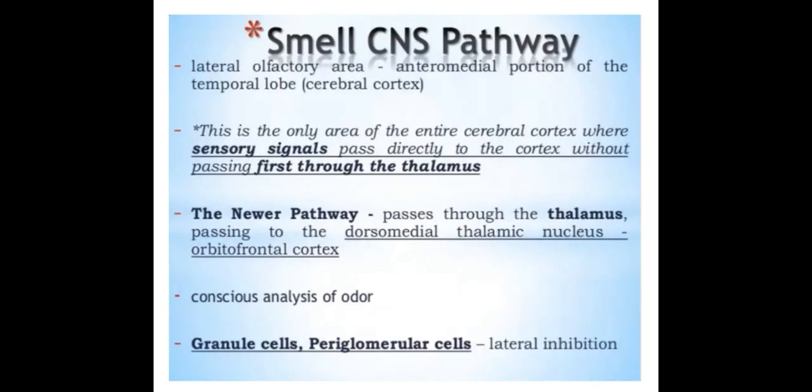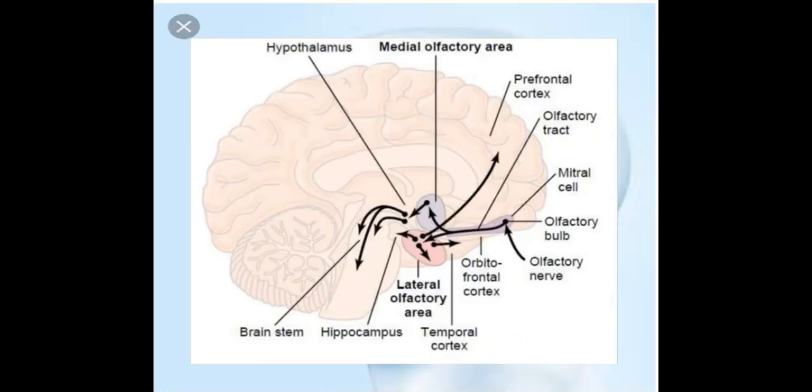Smell CNS pathway, lateral olfactory area: anterior medial portion of the temporal lobe, cerebral cortex. This is the only area of the entire cerebral cortex where sensory signals pass directly to the cortex without passing first through the thalamus. The newer pathway passes to the thalamus, to the dorsomedial thalamic nucleus or orbitofrontal cortex, conscious analysis of odor. Granule cells, periglomerular cells, lateral inhibition, hypothalamus, medial olfactory area, prefrontal cortex, olfactory tract, mitral cell, olfactory bulb, olfactory nerve, orbitofrontal cortex, lateral olfactory area, brainstem, hippocampus, then temporal cortex.